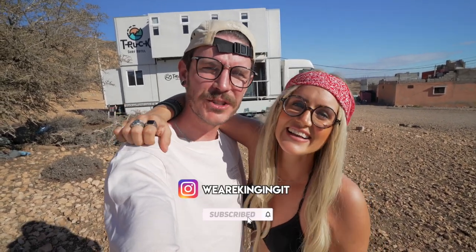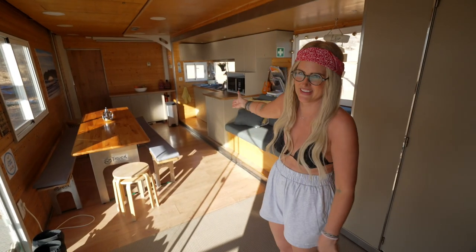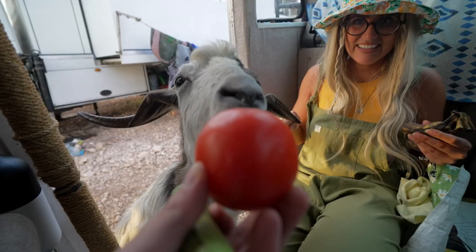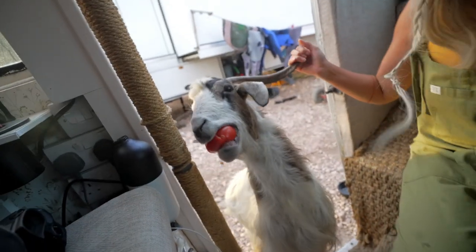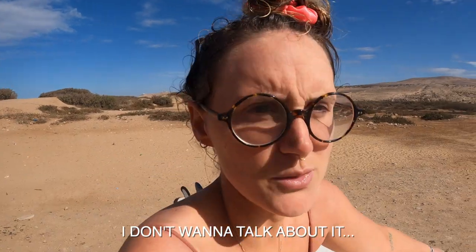And this week, we're going to show you one of the most incredible truck conversions we've ever seen. It's so unique, it's the only one in the world like it. Not only are we going to give you a full tour, but we're going to be sleeping here, cooking here, hanging out with the locals, and trying our hand at surfing. How was it? I don't want to talk about it. This whole truck hydraulically expands.